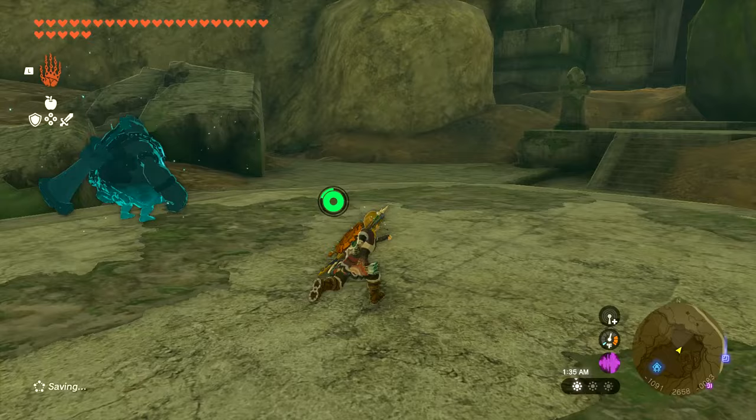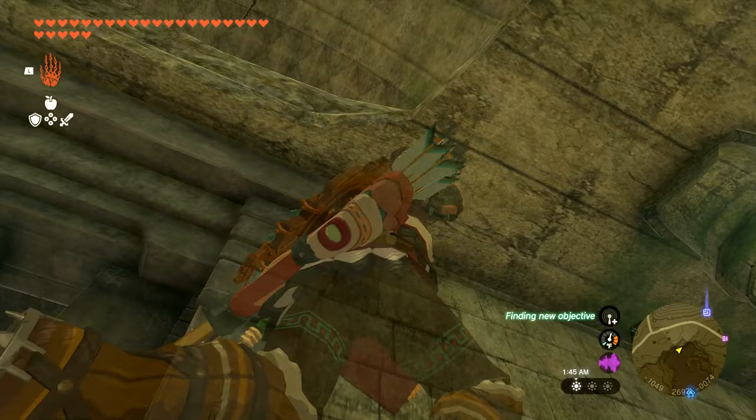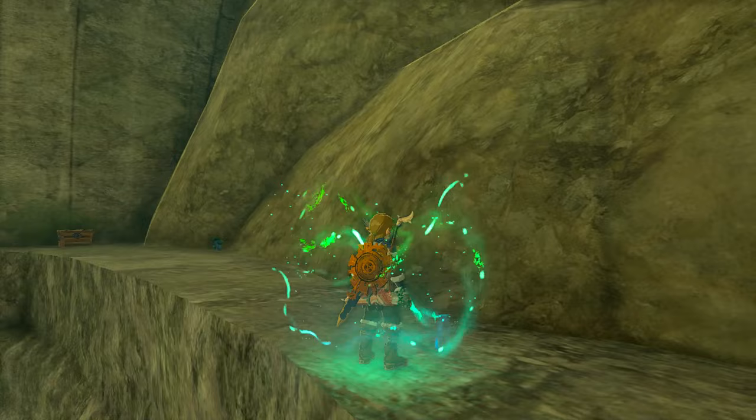Finding new objectives. So there is one over here. Let's see what we got. There could be one behind here. Oh, this place just keeps on going. Oh, up above, actually. Up above, huh? Okay, well, I can ascend through that. Oh, at least I thought I could. I can ascend through that part. That much is nice. Look, the more I can use ascend and the less climbing I have to do, the better. Aha! Well, yep, there's definitely a treasure chest over here.